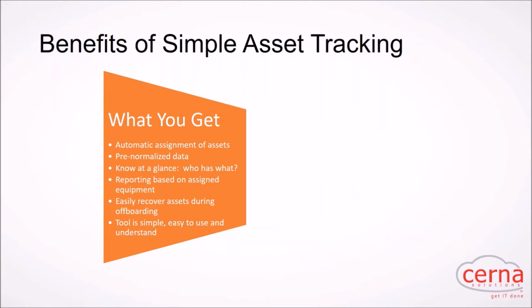You get to easily recover your assets during offboarding. You can look at someone's account, see what they have, and go get it. And then last but not least, certainly not least, you get a tool that is simple and easy to use. And that's really important because traditional asset management can be kind of complicated. And say your asset manager were to leave tomorrow and you had to hire someone else to get in there and manage it, you don't want to have to take a long time to get up to speed. So a simple tool can always be a benefit.